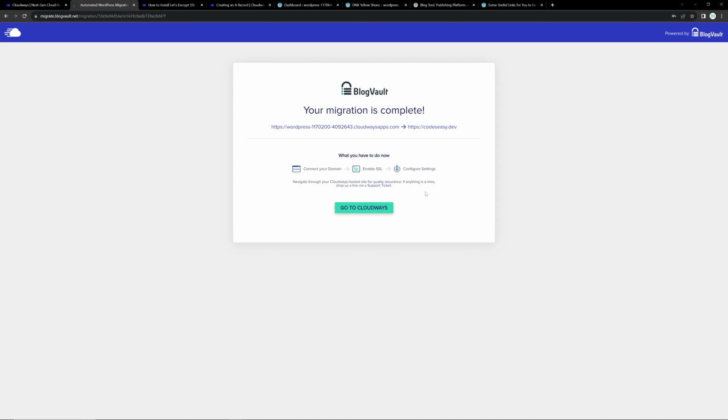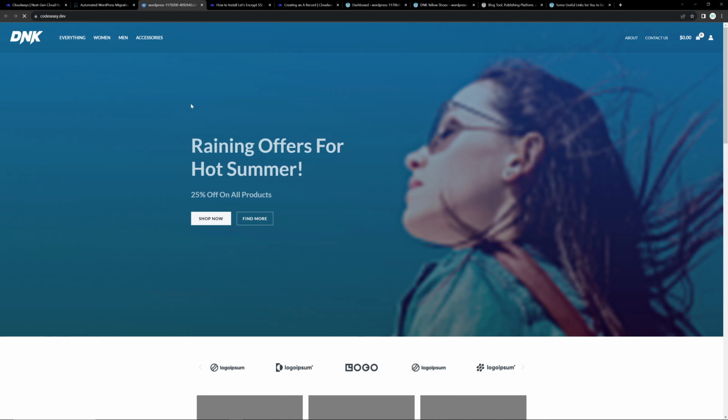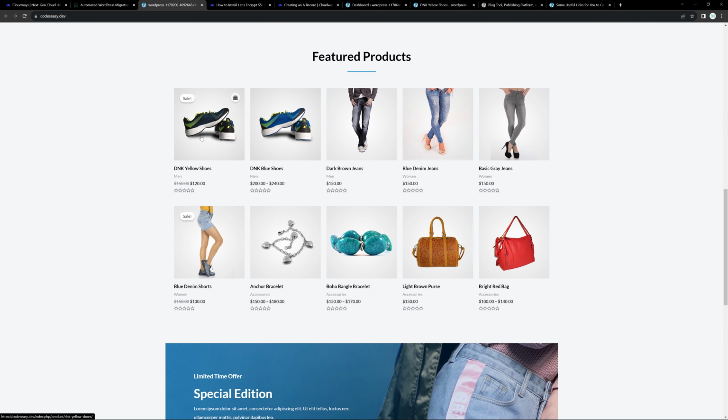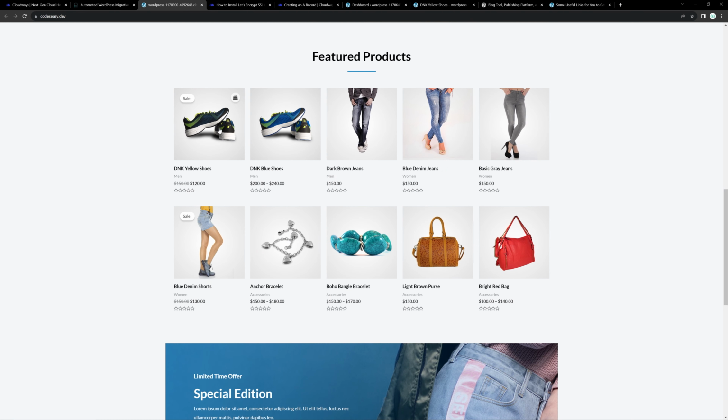You can see that the migration is completed right now and it is asking you to connect the domain to the new hosting, and then the SSL part, and then you can configure any settings and so on. Now let's go to our WordPress. You can see this is our new WordPress that has been exported. You can see the old WordPress content has been imported to the new WordPress.